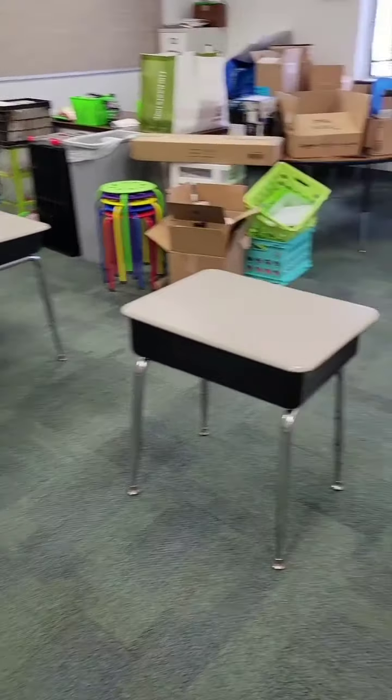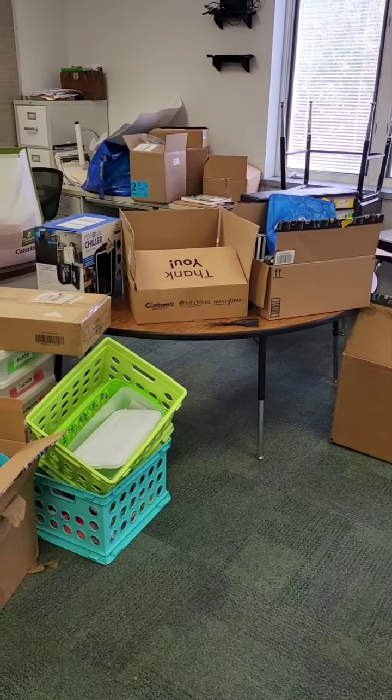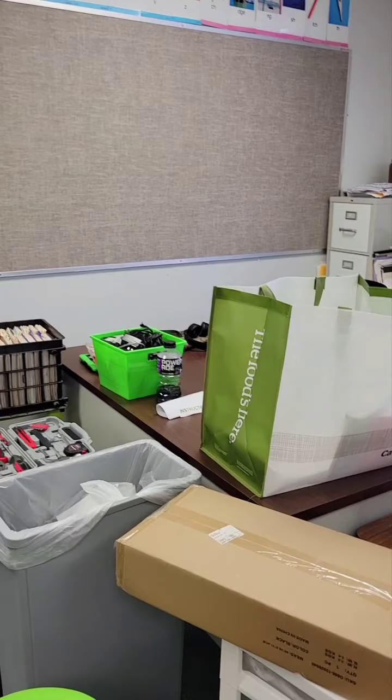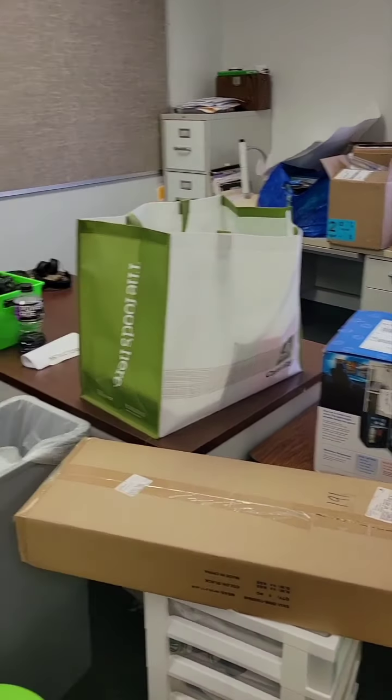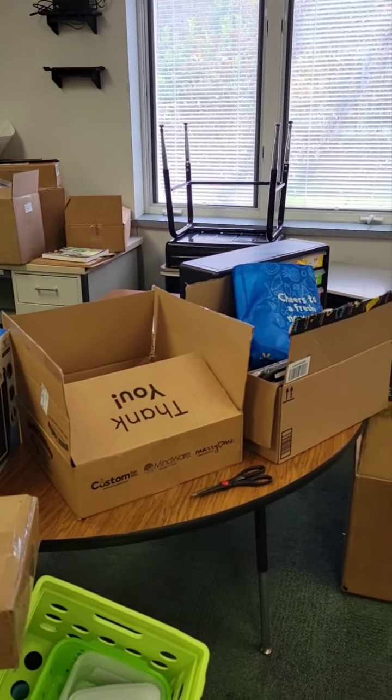I got an idea from another teacher, which was really good, because I was wondering where I'm going to have my kidney table and my desk. So she just put her desk like this in her room and put her kidney table right beside it. So it's like a continuation of my desk and only takes up one corner. So that was an awesome idea.